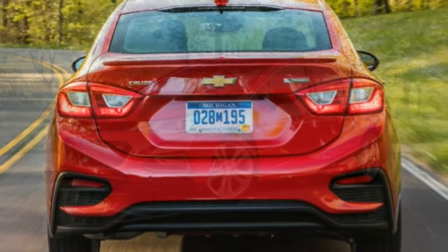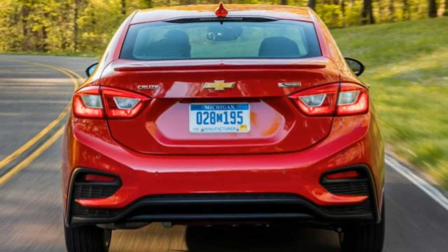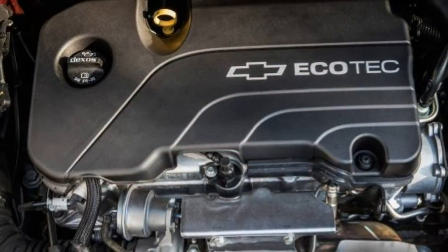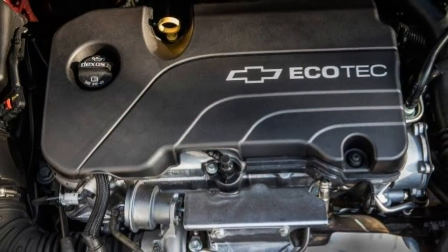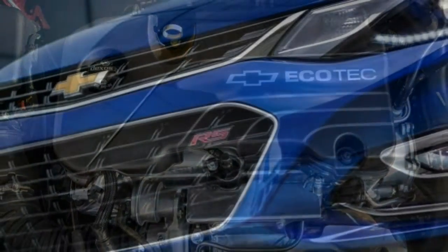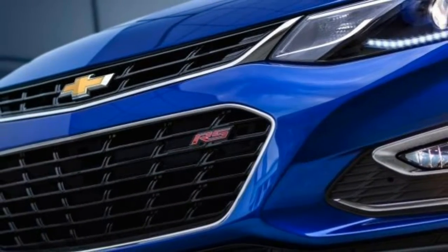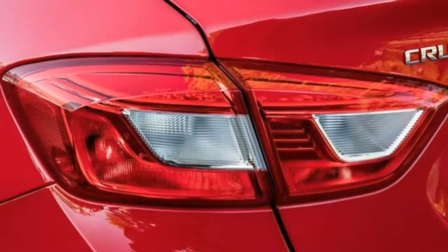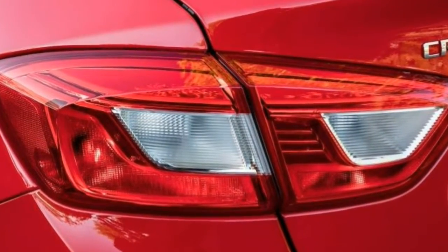Driving. The Cruze's performance appeal will largely be determined by your commute. Lackluster acceleration at the low end plus a mandatory engine stop-start system make it less than suitable for city dwellers. But people who typically traverse twisty roads will be impressed by its excellent handling.